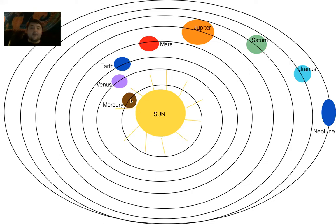So Mercury is our first planet, and it is closest to the sun. Now, Mercury is very, very hot. In fact, I was reading that it can actually reach up to 800 degrees because of how close it is to the sun. Interestingly enough, it is not the hottest planet. Venus is the hottest planet, and there's some different reasons why, but we won't go into that today. But just know Mercury is very, very hot because it is the closest planet to the sun. So that is number one, Mercury.